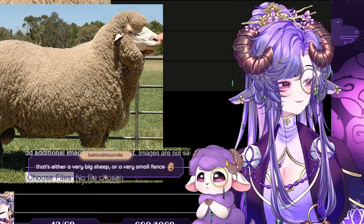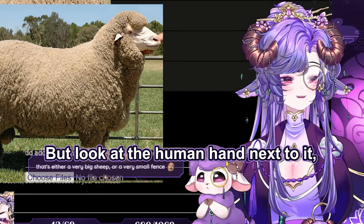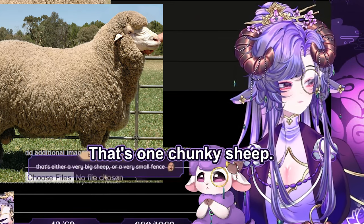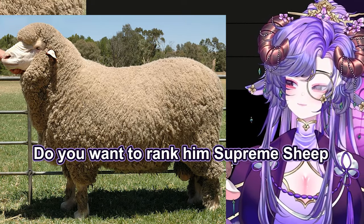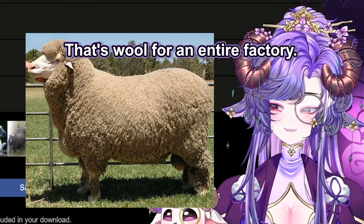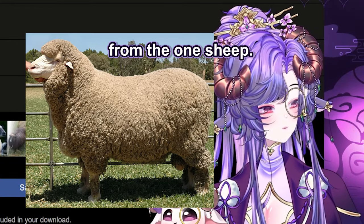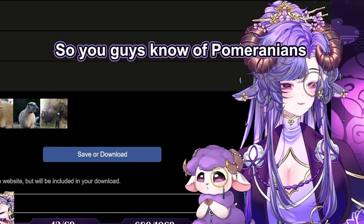There's no way. There's either a very big sheep or a very small fence. But look at the human hand next to it. That's an adult human hand. That's one chunky sheep. Is that Hulk Hogan? How would you rank him, Chad? You wanna rank him supreme sheep because he's got that real estate? That's wool for an entire factory. They're gonna make all the British sweaters this winter from the one sheep. S tier for sure.